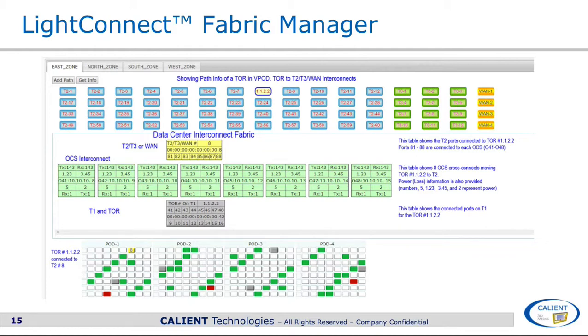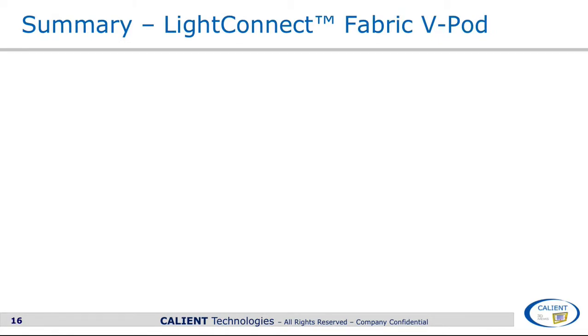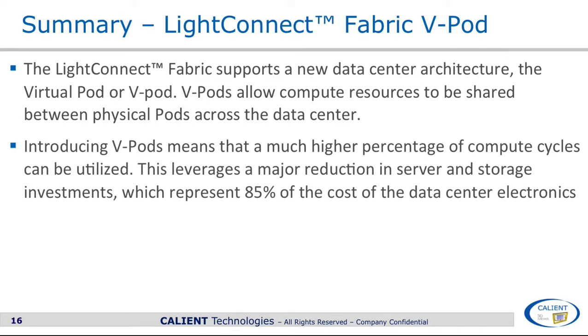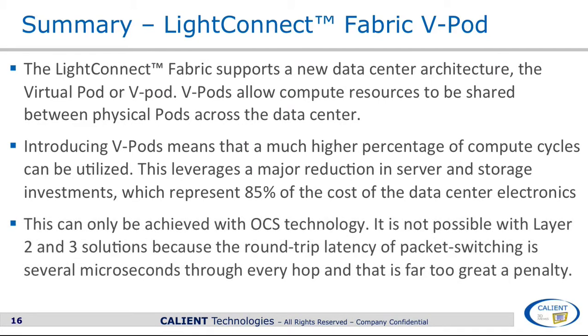So that's a quick introduction to the LightConnect Fabric vPod architecture, and let's just quickly summarize. The LightConnect Fabric supports a new data center architecture, the virtual pod or vPod, and vPods allow compute resources to be shared between physical pods across the data center. Introducing vPods means that a much higher percentage of compute cycles can be utilized. This leverages a big reduction in server and storage investments, which represent 85% of the cost of data center electronics. This can only be achieved with OCS technology.